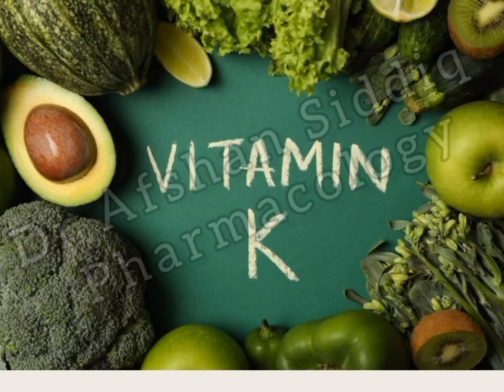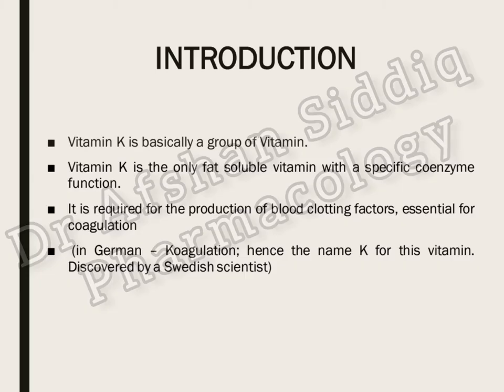Okay, Dee, we are going to start today the next fat soluble vitamin. That is the last fat soluble vitamin in the list. That is vitamin K. Vitamin K is not only a single vitamin, but it is a group of vitamins which are from natural sources as well as from synthetic sources. This is the only fat soluble vitamin which is acting as a coenzyme in different reactions in the body.